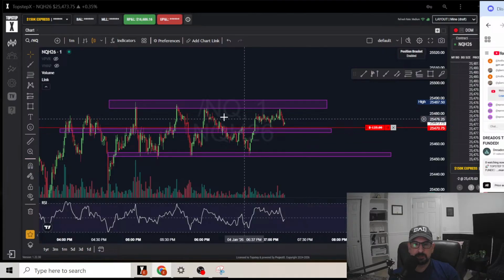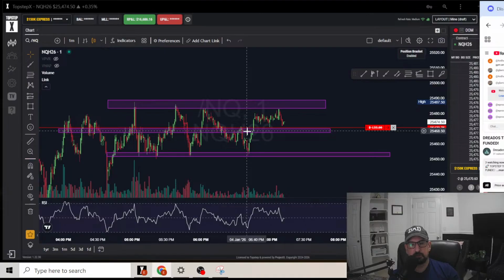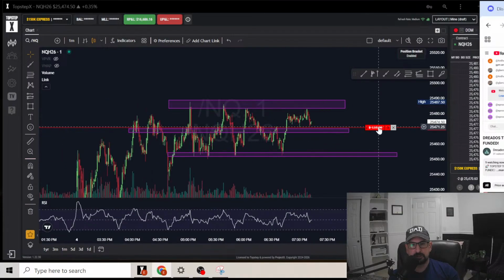So we'll see what happens here. Again, nice price rejection here on this resistance level. This trade is taking, I don't like these trades that take forever to play out. It's annoying. I'd rather have trades that have volatility and are moving quickly. So we'll see what happens here.